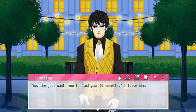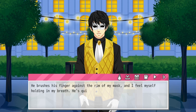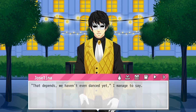She just wants you to find your Cinderella, I tease him. He huffs at that. "But haven't I found her already?" he says while looking at me. He brushes his finger against the rim of my mask, and I feel myself holding in my breath. He's quite daring, isn't he? But I can't say I dislike it. "That depends. We haven't even danced yet," I manage to say.